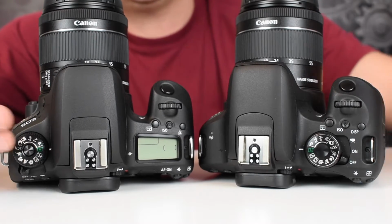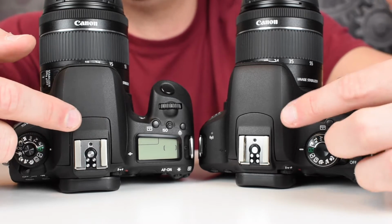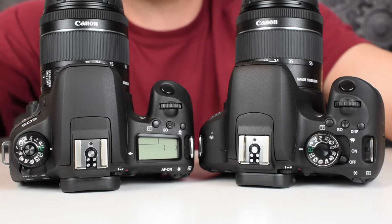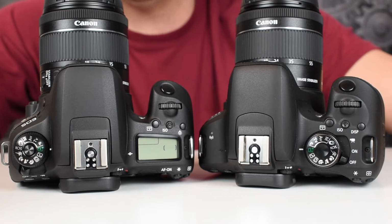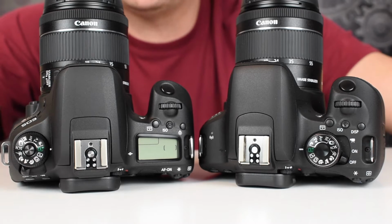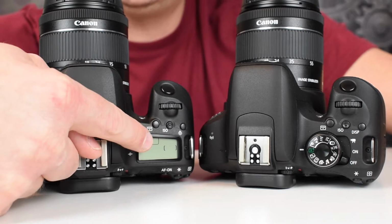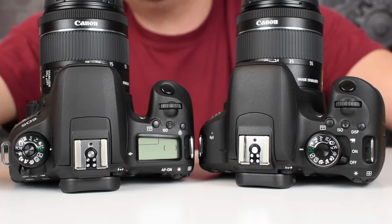As you're looking at these, we've got the T7i over here, the Rebel, and over here we have the 77D. And just looking at these shots, you can probably already point them out. It's almost like a Where's Waldo, right? What can you see different in this picture compared to this picture? Circle all the ones you find. But no, seriously, obviously over here on the 77D, you've got this digital screen, which is really nice.